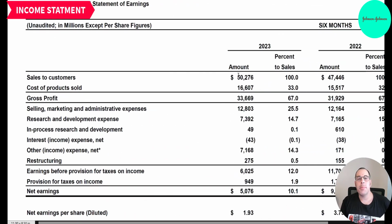Here's their income statement for the first two quarters of 2023, $50 billion, compared to the first two quarters of 2022, $47 billion. All the expenses directly related to generating the $50 billion of revenue was $16.7 billion, which is 33% of their revenue. That gives them a gross profit of $34 billion, or gross margins of 67%. Last year was 67.3%. SG&A $13 billion, 25% of their revenue. R&D $7 billion, 15% of their revenue.